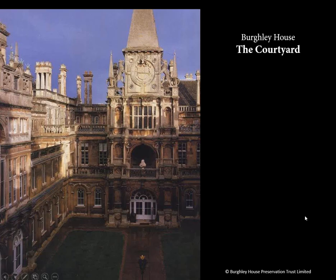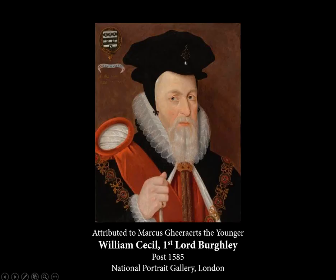And this is the man. This is William Cecil. The Cecil family, as I say, still owns it today. He was First Lord Burghley. He was the equivalent of the Prime Minister to Elizabeth I. And he, from his offices, which is a nice way of saying from the money he skimmed off the top of the government, he built this great house.